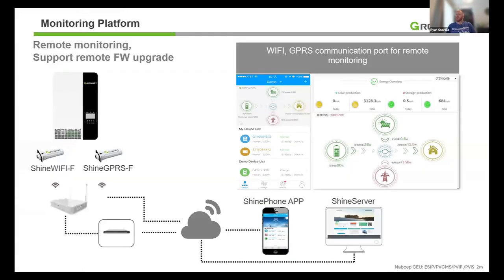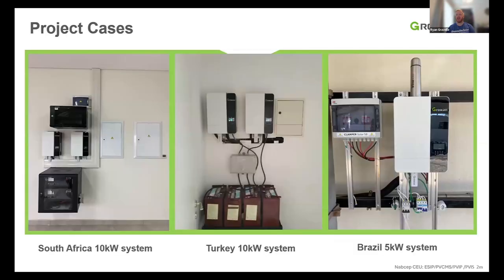Here we go. So again, remote monitoring. This just shows the data flow between the local communication, the cloud, the Shine Phone app, and the Shine Server app. Again, whether you want to look at it remotely on a tablet or phone device versus the internet or locally. And again, if you're looking to have either a cellular connection or a Wi-Fi connection. In the upper right-hand corner, it shows some examples of power flow and data for the machines that you would have available to you, both as an installer and as an end customer.